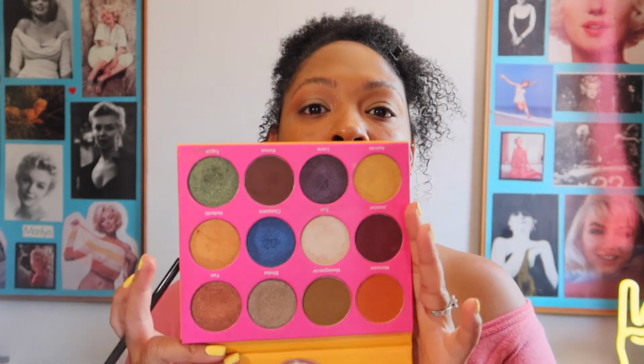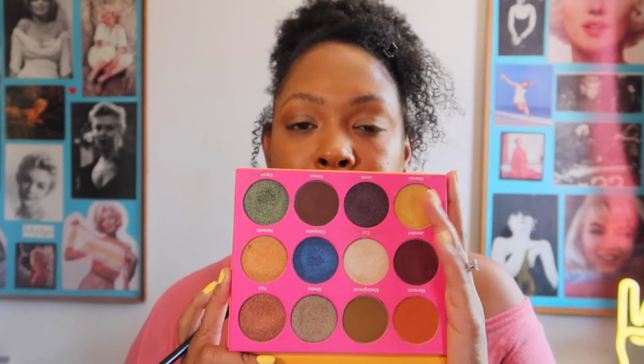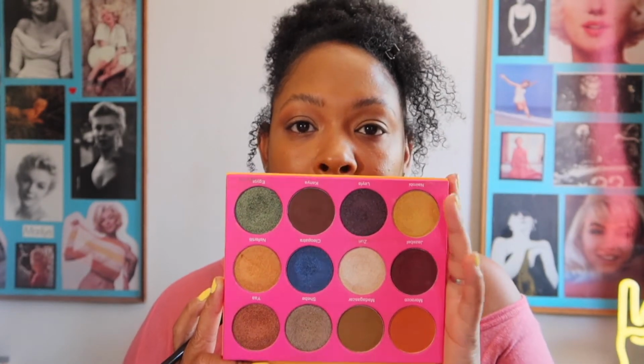I do have a blush palette from them too, and I do have a foundation, but these colors are just up my alley for a neutral palette. Couple pops of colors, awesome shimmers. The shimmers are so beautiful. We're gonna go back to the face and then we'll come back to the eyes. So, you know, we're kind of all over the place, but bear with me. There's a reason for my madness, okay?